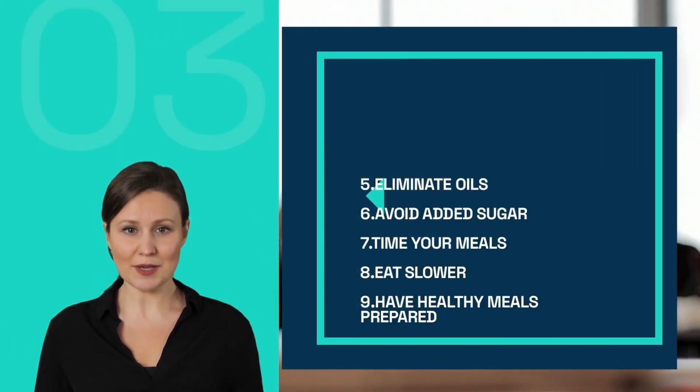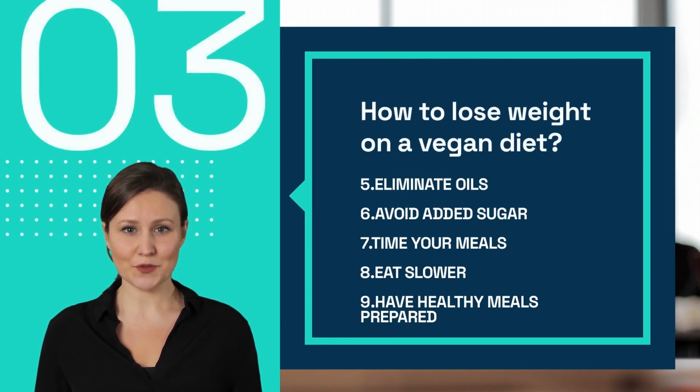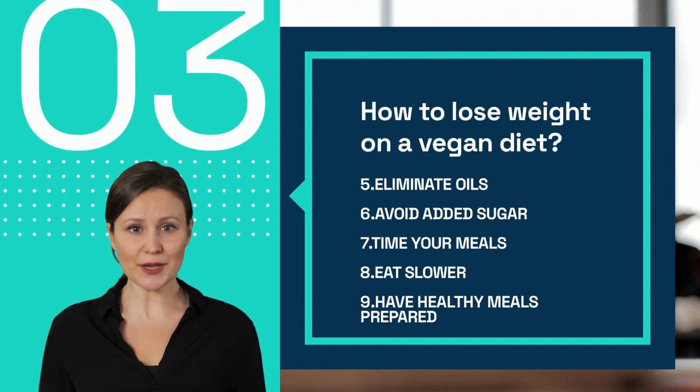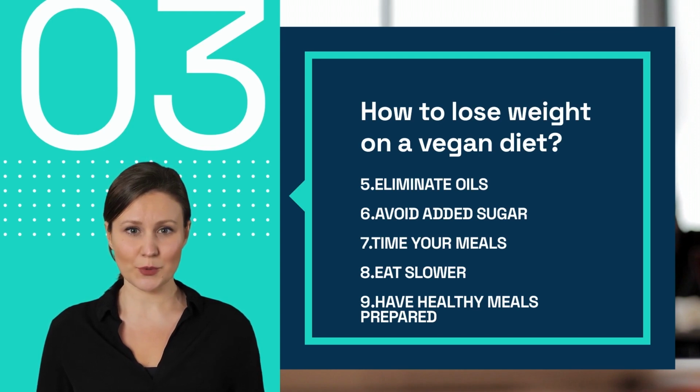5. Eliminate oils. Oil is essentially pure fat. It's stripped of fiber and most of the nutrients that are attached to fiber. 1 tablespoon of olive oil contains 120 calories of mostly empty calories. Eliminating oil is an easy way to reduce calorie intake. When cooking, simply replace oil. All the recipes at Vegan Cookbook are designed oil-free. You'll be surprised how much you don't miss oil when you stop cooking with it.